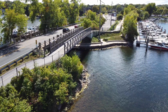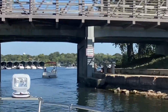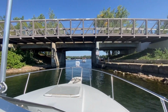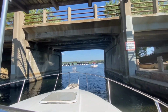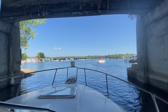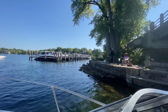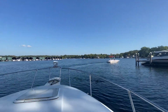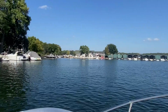The first bridge we travel under is the Lake Minnetonka Regional Trail, or LRT. The second bridge is Minnetonka Boulevard. As we enter St. Albans Bay, we find Marine Max and Tonka Bay Marina's Excelsior campus to our right. On our left is Bean's Greenwood Marina.